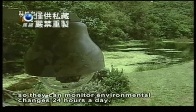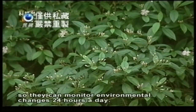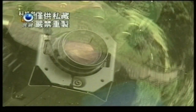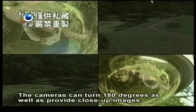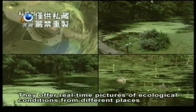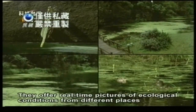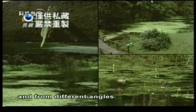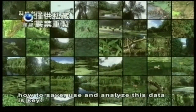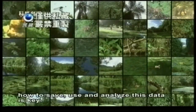With over 1,000 of Taiwan's 4,000 plants on display, researchers have set up live camera feeds throughout the reserve so they can monitor environmental changes 24 hours a day. The cameras can turn 180 degrees as well as provide close-up images. They offer real-time pictures of ecological conditions from different places and from different angles. With the vast amount of information captured every day, how to save, use, and analyze this data is key.